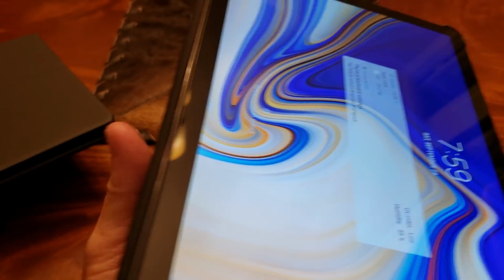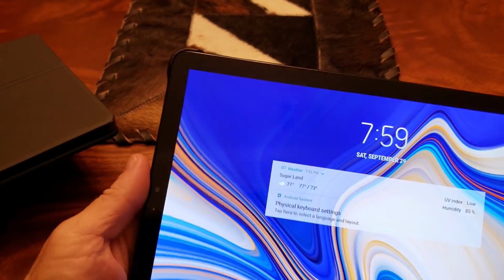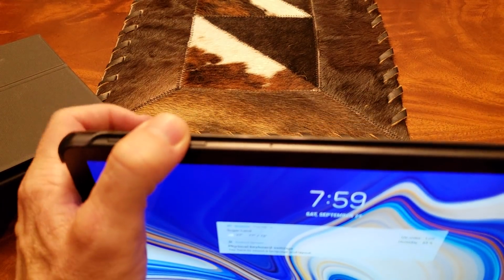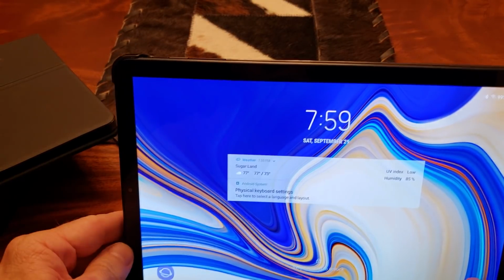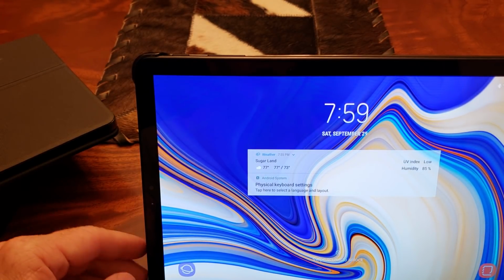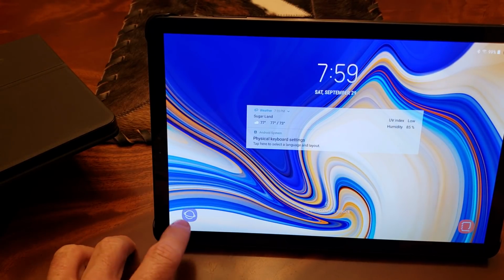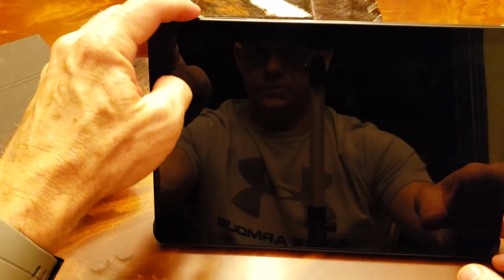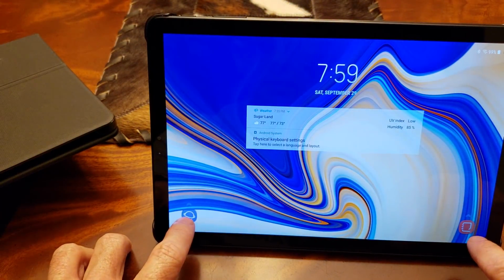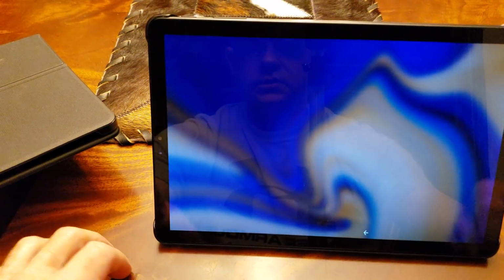But overall, I think it's nice, like I say, if you just want to watch movies and you're not really interested in carrying the keyboard, then you're in a good place, right? So you'll see that I'm in this book setting. It's not in Dex mode, and so you can obviously reset those 2 icons to be whatever you want. But you just go right into it and you're ready to go, right?